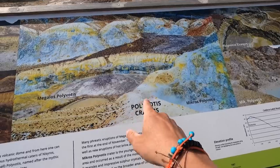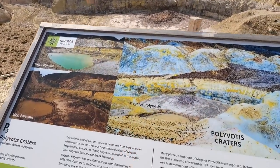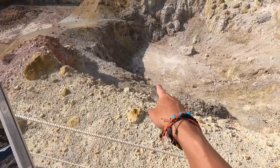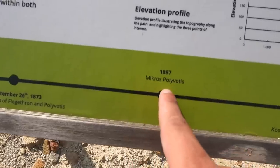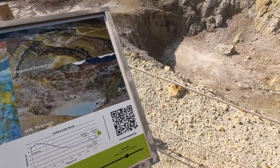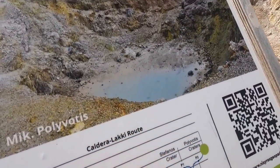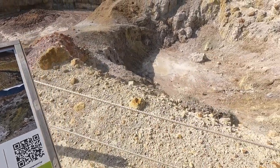So there's two: Megalos Polyvotis, this one, and Mikros Polyvotis, a tiny one here that we didn't even notice. So it's two together. It was Mikros Polyvotis that erupted in 1888, the smaller one. In the picture here, it actually shows a liquid at the bottom. So I guess it fills with liquid sometimes.